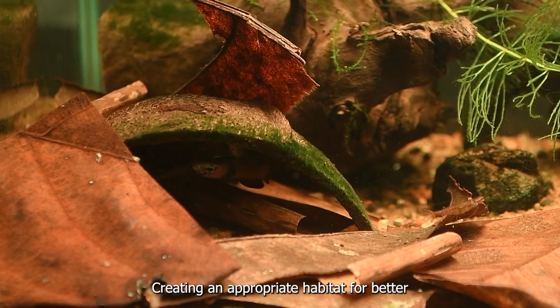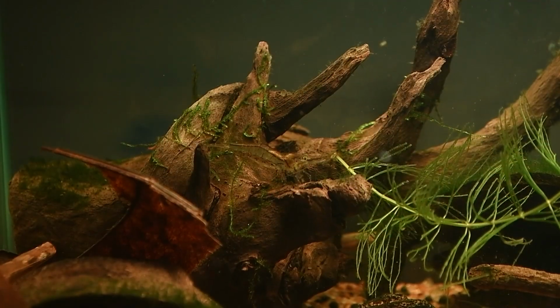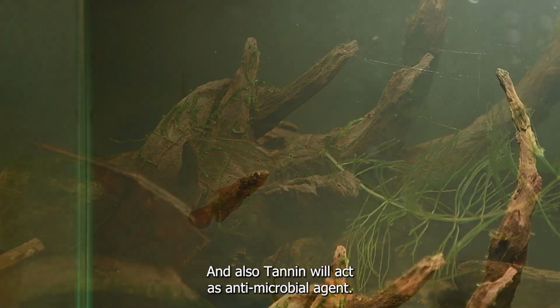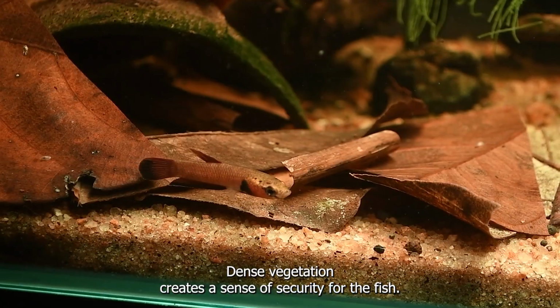Creating an appropriate habitat for Betta Channoides involves providing a shaded aquarium adorned with plenty of driftwood. Driftwoods gradually release tannins into the water and keep the water pH value at low levels. And also tannin will act as an antimicrobial agent. Dense vegetation creates a sense of security for the fish.